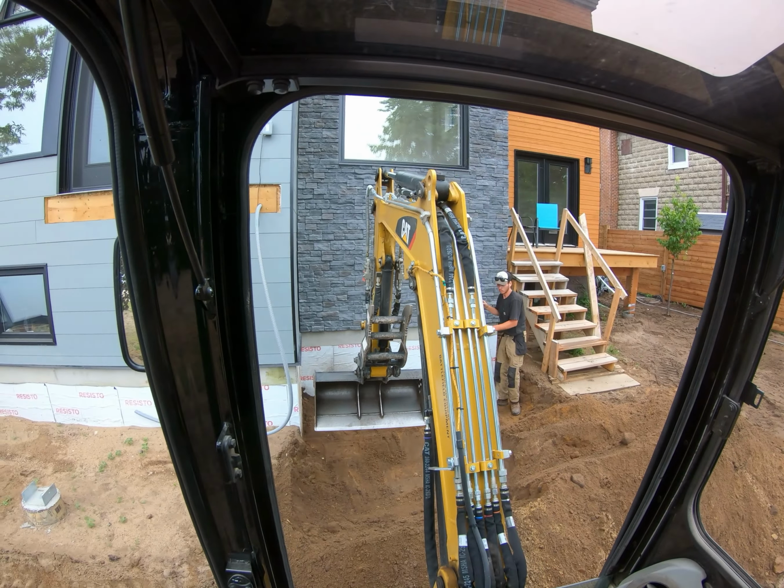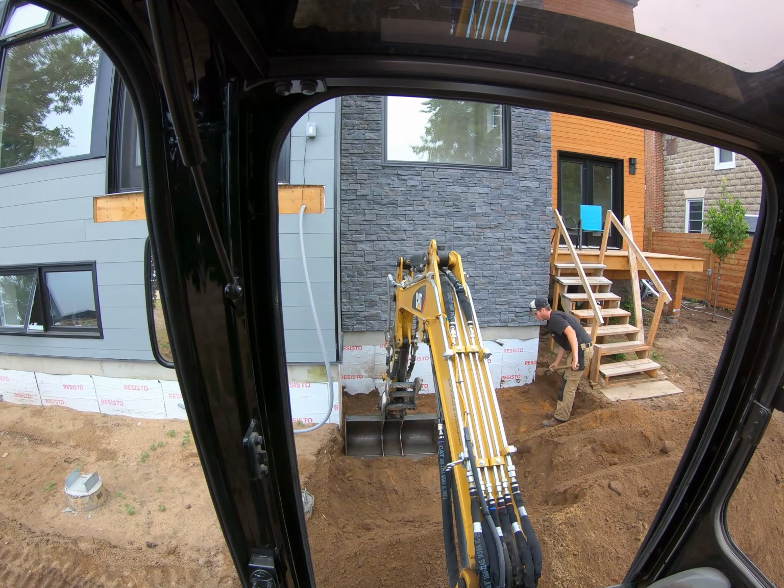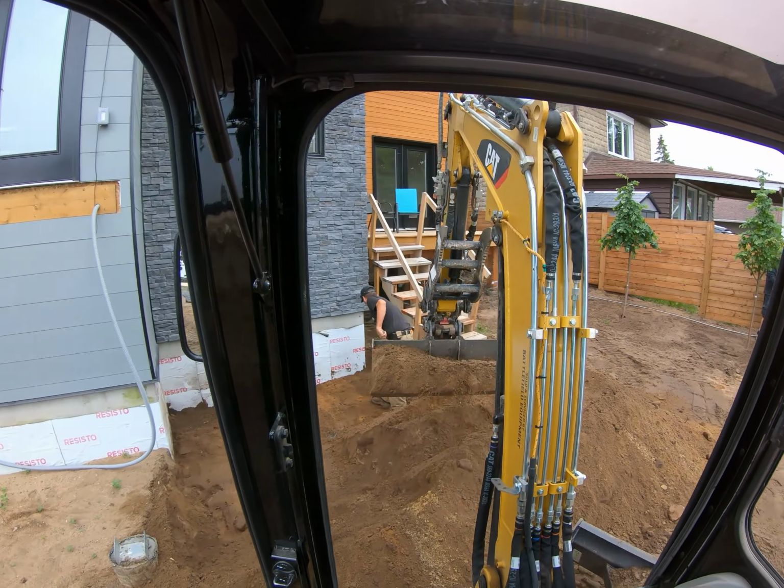We're digging here because the footing is way too high. Whoever was in charge of this job had no clue what they were doing. Pardon my language.